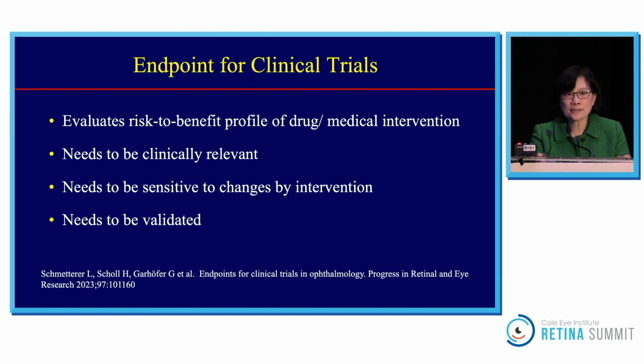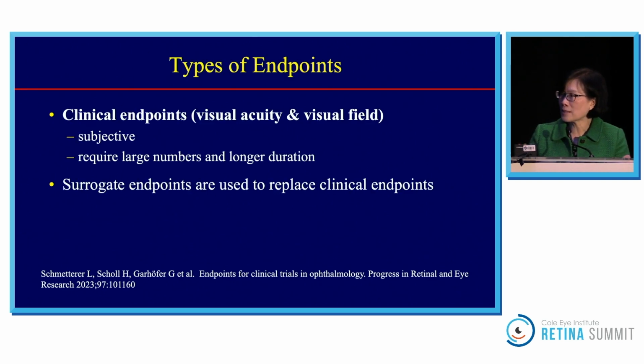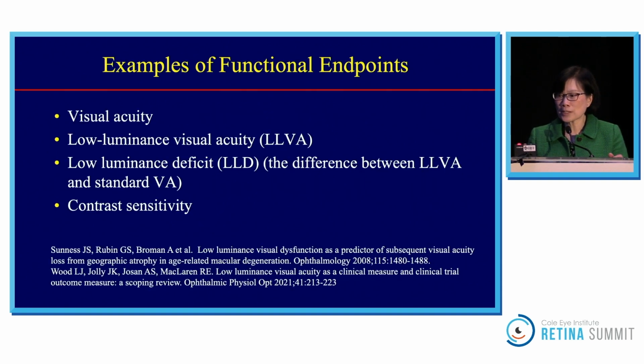In terms of endpoints, your endpoints really are meant to evaluate the risk to benefit profile of the drug or the medical intervention. It must be clinically relevant. It must be sensitive to changes by the intervention, and it needs to be validated. And Dr. Ehlers presented a beautiful talk on multiple surrogate biomarkers and endpoints and the fact that they do correlate with disease progression. So that's part of the validation. So these clinical endpoints are typically visual acuity, visual field. Obviously, these are subjective, and you require large numbers and longer duration. And because of this, we sometimes use surrogate endpoints.